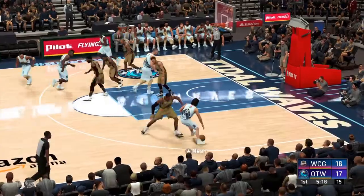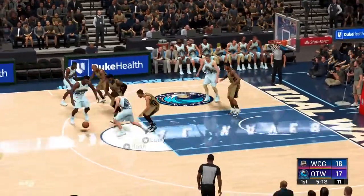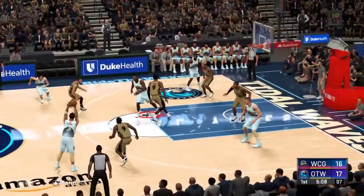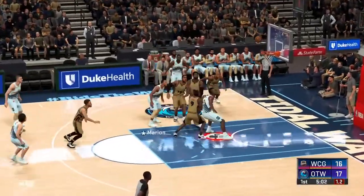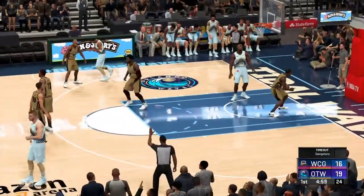Nash outside. And the rejection by Curry. Love seeing Stephen Curry get up and send that one back. Shot clock at 5. Here's Marion trying to get open as Iguodala. They grab their own miss. And it's Robinson with the jam.